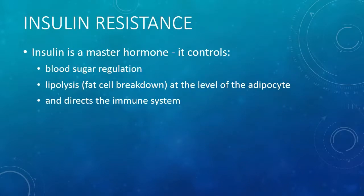One last topic about diet that we want to talk about is insulin resistance. Insulin's a master hormone. It actually controls blood sugar regulation, which we talked about a little bit. Your body secretes insulin to control your blood sugar. Insulin also controls lipolysis, which is the breakdown of fat cells in your adipocytes, which we said are the fat cells. And insulin is really important as it directs your immune system.